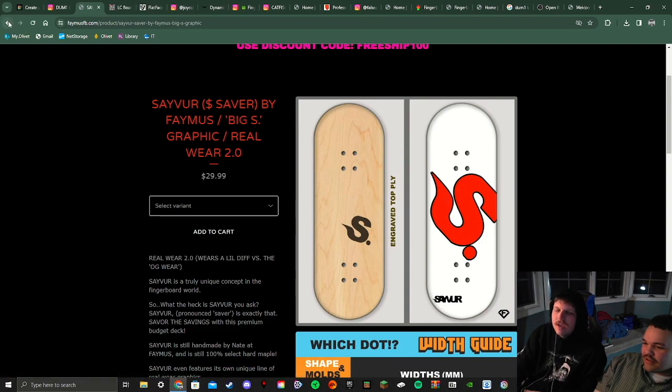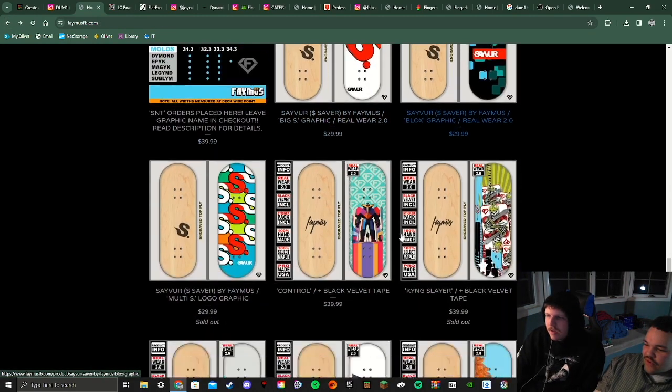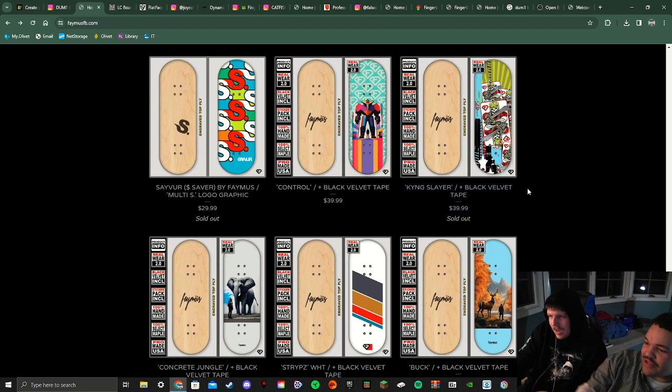So what they do is they make them the same way, but they do less with the lacquering and the quality of the real wear graphic. So they half-ass it. Kinda. But if you want, it's $10 more, bro. Yeah, to just get, I guess, a better board. I don't know if these are actually good or not.